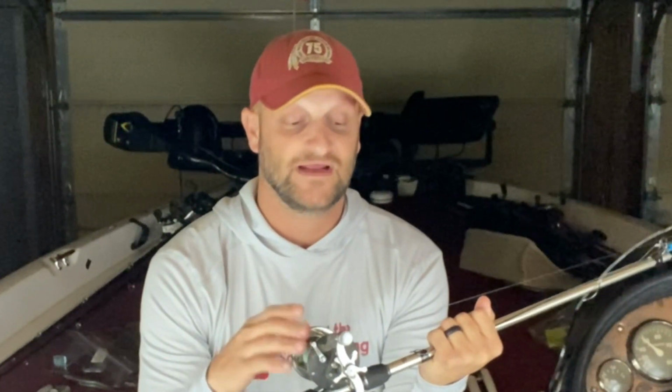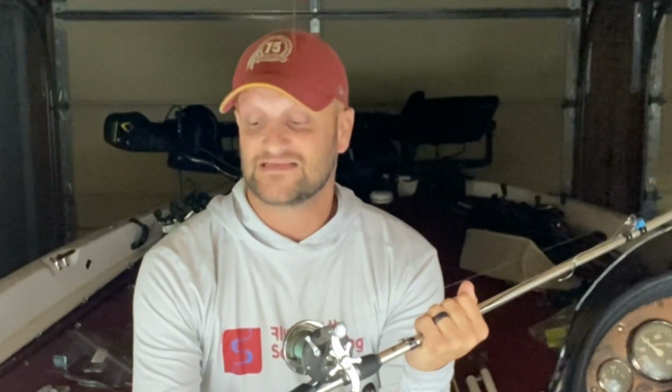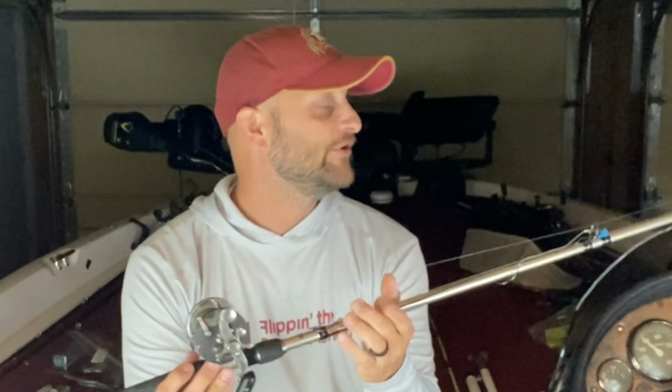I caught one fish with it, and it did just fine. That's what I typically had on that big game rod. But last minute, I took it off and put it on my punching rod, which is also a 7'6" heavy action. And this did just fine. So that's also an option for you.